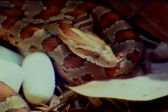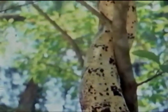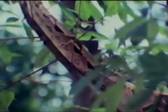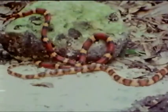Reptiles hatched from eggs. Reptiles with stubby legs. Some can move without those legs at all. Reptiles down below the ground. Reptiles are hanging upside down. Some just slither, others always crawl.